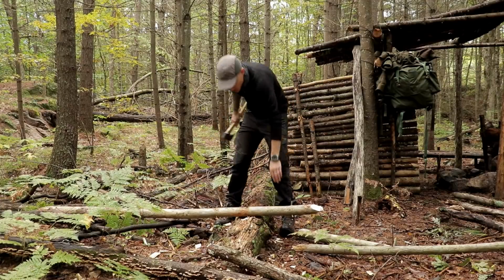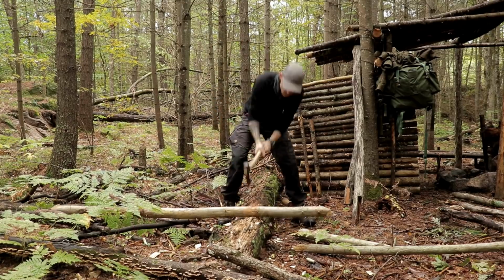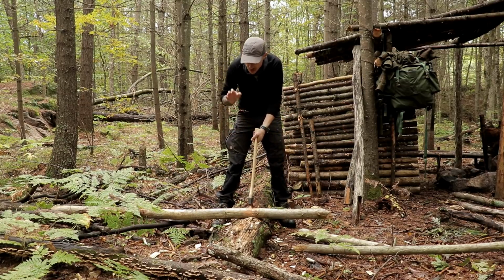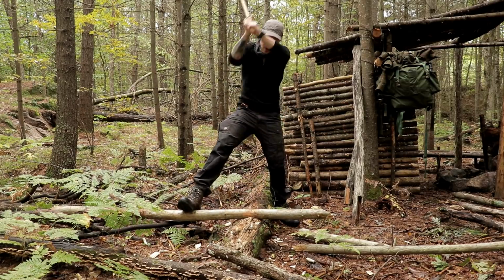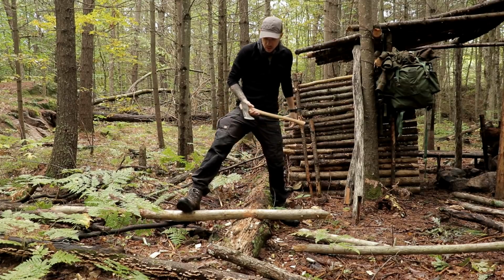When the log was really long, I was able to just drop it on, chop away without it bouncing too much. Now when it's short like this, even though in that specific situation it didn't bounce, normally it is going to bounce. So I'll put my foot onto it, but when doing that, you've got to really be careful when you're chopping this way that you don't bounce off and put the axe into your foot.